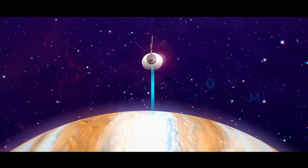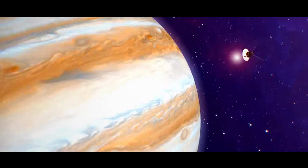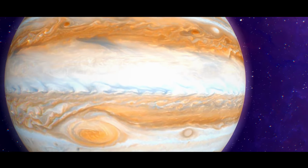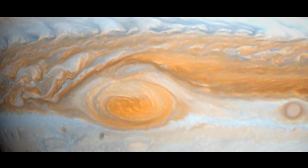The distance between the spacecraft and the planet was around 400,000 miles. That's when the probe noticed some changes in the shape and color of the Great Red Spot. It's an enormous, long-lived storm system, like a hurricane on Earth, but much, much larger.